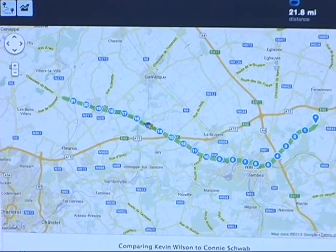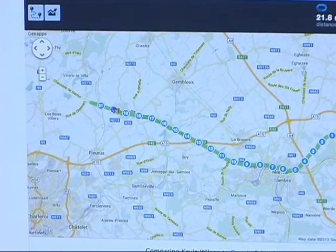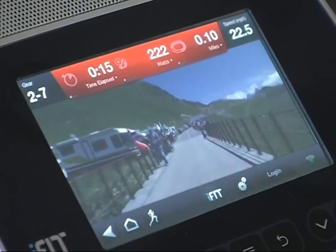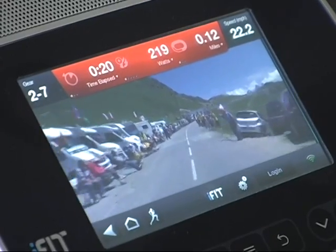I draw that, start on my bike or any other piece of equipment, and I can now follow the terrain of that route. I can also view street view images on my bike, on my TV, your laptop, iPhone, whatever you'd like, and follow along and actually be immersed and feel like you're actually in the Tour de France.